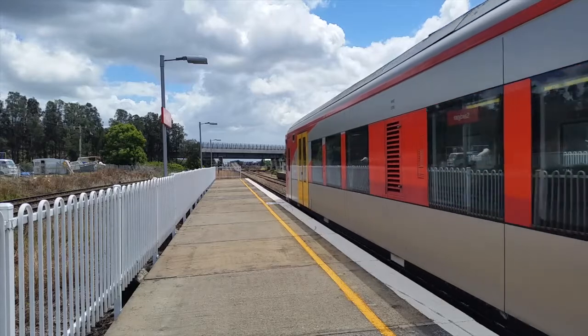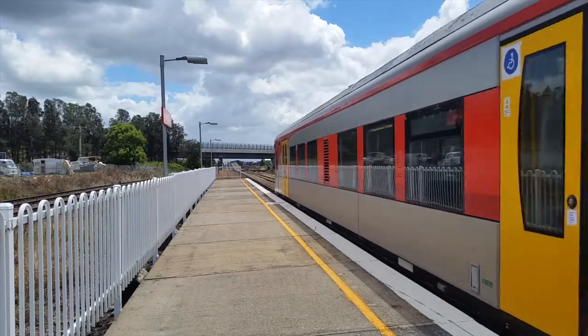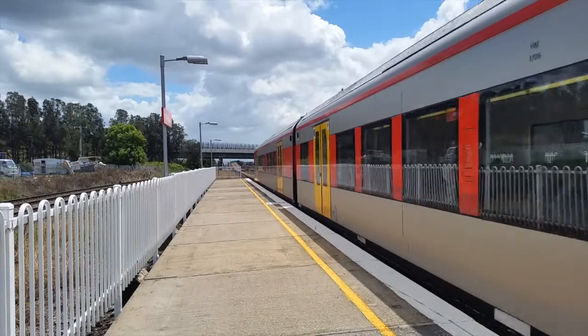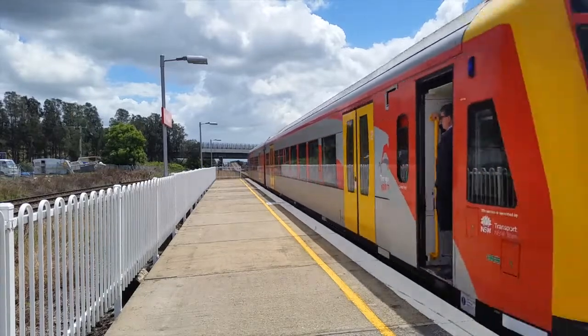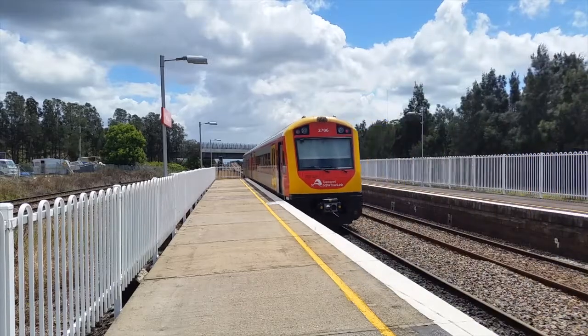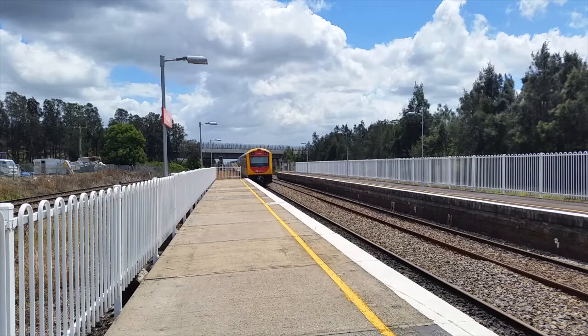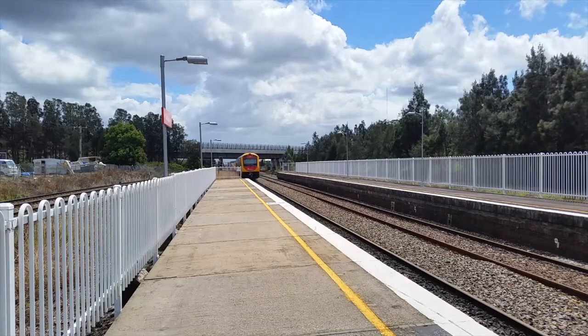I am just here at Sandgate. Here we have J6 departing platform 2. This is a Telarah service. It will stop next at Hexham, followed by all stations to Telarah. It's a bit too bright, hey?